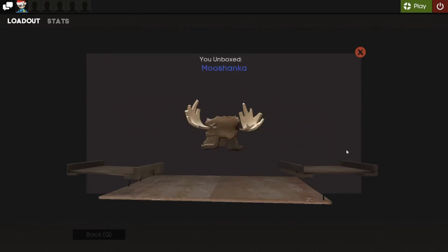And we get Mushanka. Man, I really want this in Strange, but still, I love this cosmetic. It's basically the best one, I would say.